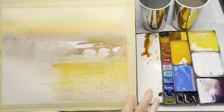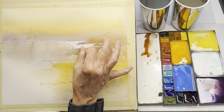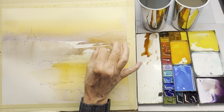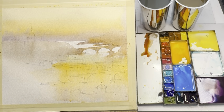So, this big dark shape, the bridge, the foreground, even the background, is all going to be done in one wash. But again, I need a harder, crisp edge here, so I'm going to have to either wait for this to dry, but since I'm doing a demonstration for you, I will hasten it with a hairdryer, which I hate to do, but it's fine.